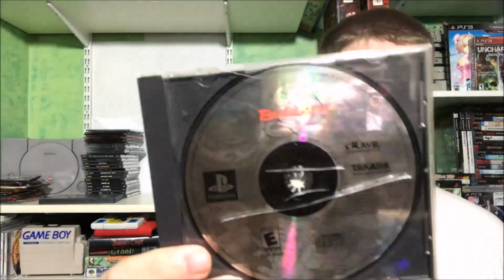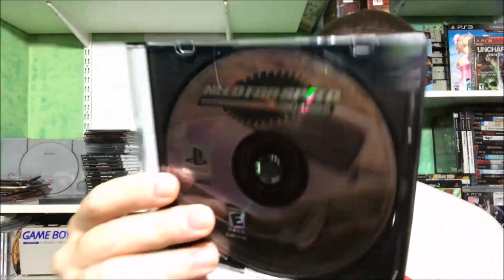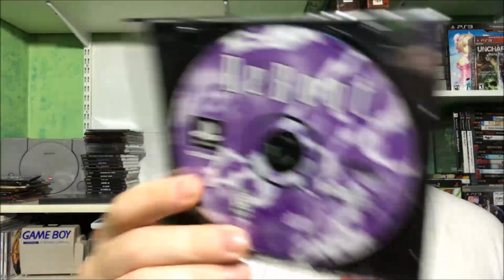No, I'm just kidding. SmackDown 2. I prefer the SmackDown games on PS2. Beyblade. Tony Hawk Pro Skater 3. Need for Speed Porsche. Sled Storm. Burst Trick. Tokyo Highway Battle, RC Revenge, and last but not least, Reboot. Throw them on the shelf. There we go. On the shelf they go. First stack of games. Woo.